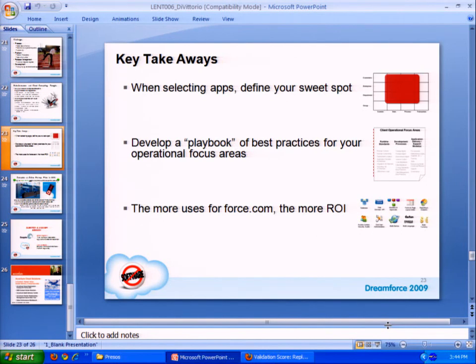I think ultimately it depends on the type of application. If it's a standalone application that's new and doesn't integrate with anything, then yeah, you can whip that thing out real quick. But if it's going to integrate with the back end ERP or something like that, those things are going to take time.